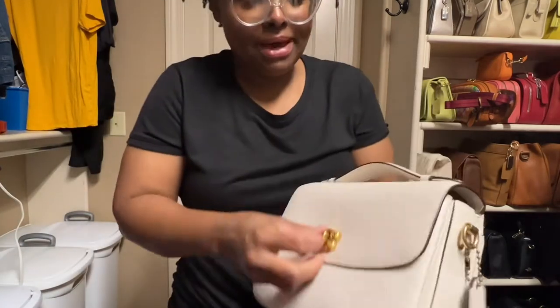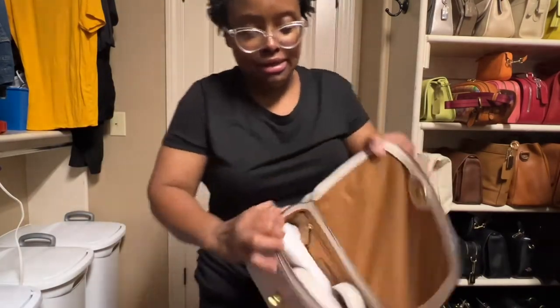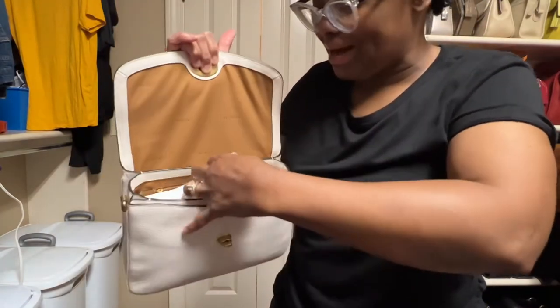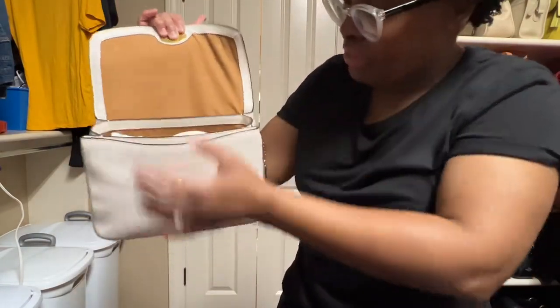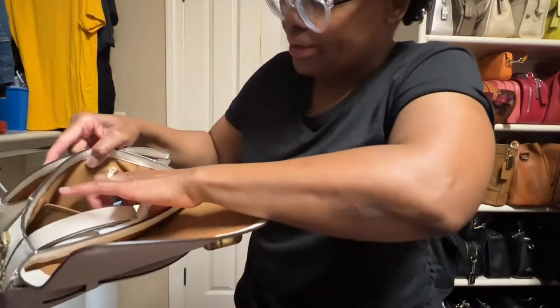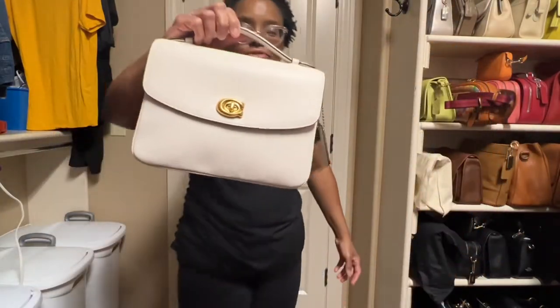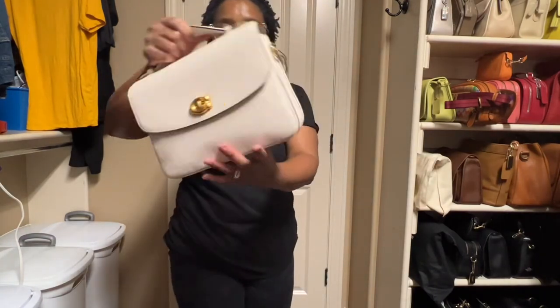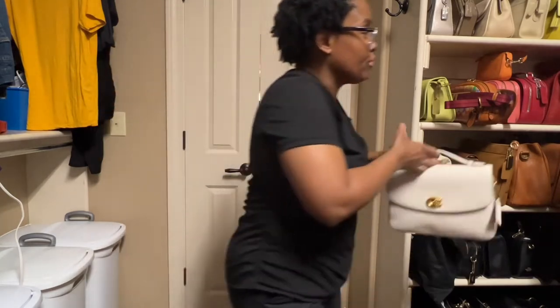Just love the capacity on it. Love the style of it. Love the organization of it. It does come with a crossbody shoulder strap as well. Zipper compartment on the inside. Slip pocket on this side. Coach Cassie. And I also have this in two other colors. I will show you those briefly as well.